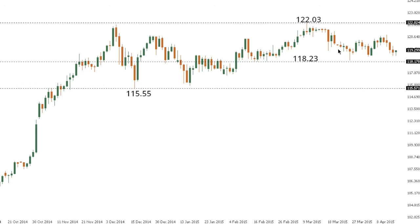Dollar yen. So dollar yen continues to consolidate just off its recent 7-year high from earlier this year in March at 122.03, but setbacks continue to be very well supported ahead of 118, and ultimately the market favors an eventual break in favor of the bullish continuation above 122.03 and towards the 125 to 130 area further up. Really only back below the 115.55 low from December would compromise the bullish outlook.